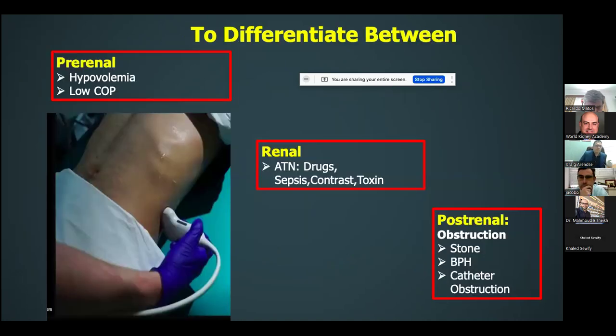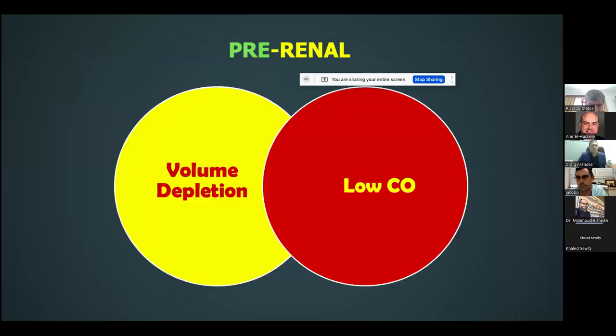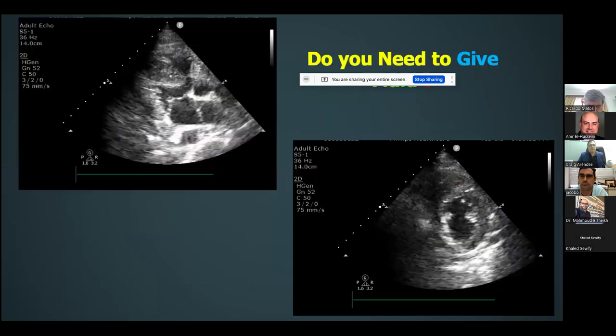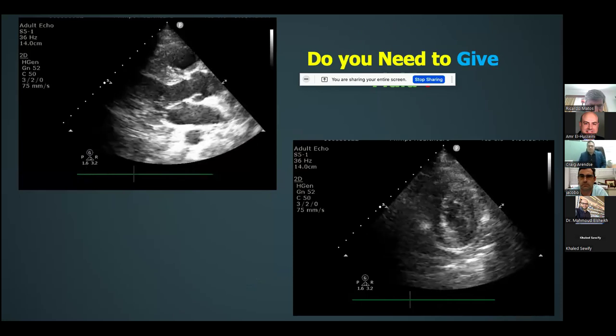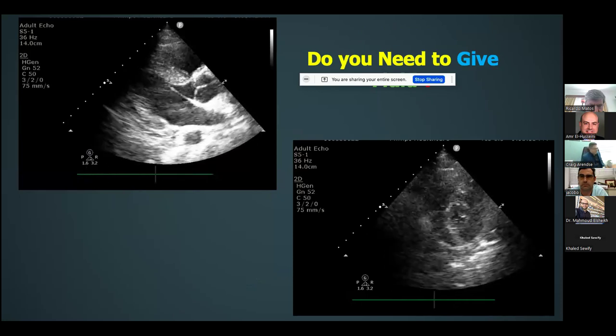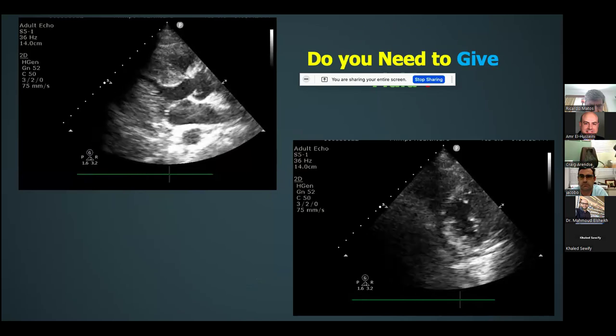So the main target is to differentiate whether it is pre-renal, where the patient is hypovolemic, has low cardiac output, or decreased renal perfusion, or the patient has already established renal failure with acute tubular necrosis, or the patient has obstruction with both renal causes. In the pre-renal, we focus on the cardiac output and volume issues. If you look at this picture, you need to understand, do you need to give fluid for this patient or not?